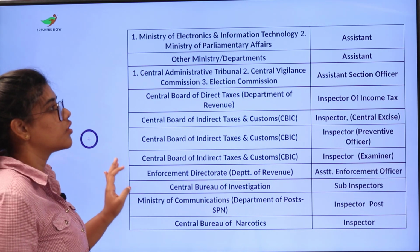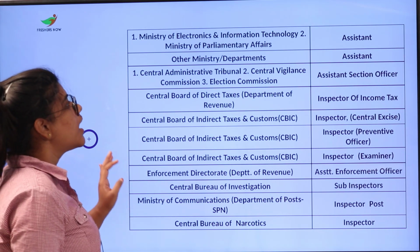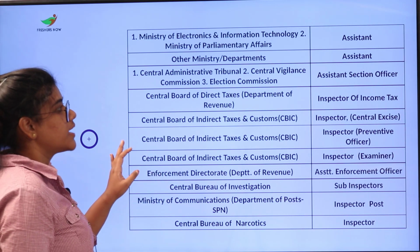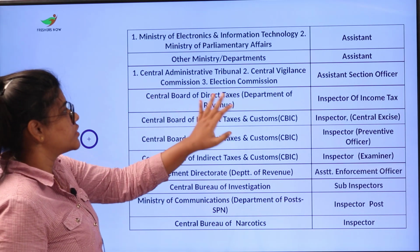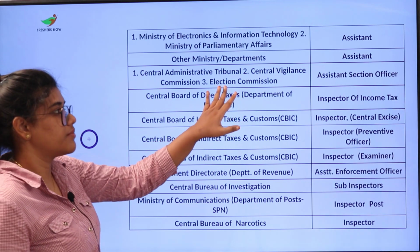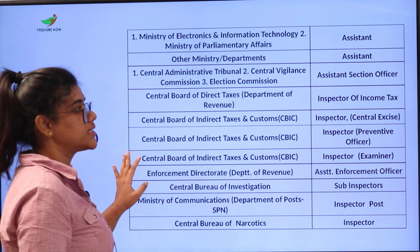The name of the post or the vacancy is for Assistant. Other ministries or departments, it is for an Assistant post again. For Central Administrative Tribunal, Central Vigilance Commission, and Election Commission, for all of these departments, the vacancy is for Assistant Section Officer.